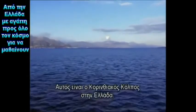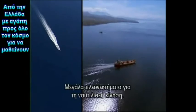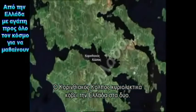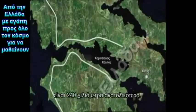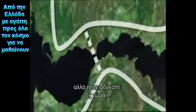This is the Gulf of Corinth in Greece. It is deep, wide, long, great attributes for marine traffic, but a nightmare for traveling by land. The Gulf of Corinth virtually chops Greece in two. The only land route between southern Greece and the rest of Europe is 150 miles east. Bridging the Gulf has been a goal for more than a century. But it was impossible until now.